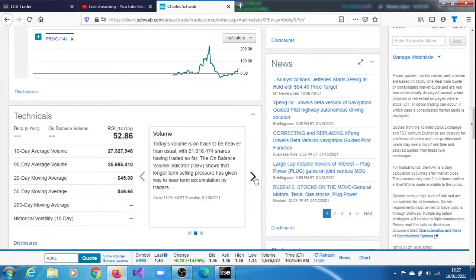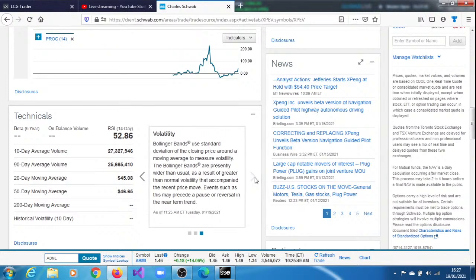Okay, the unbalanced volume indicator is positive. So the unbalanced volume indicator shows that the longer term selling pressure has given way to near term accumulation by traders. The Bollinger Bands are presently wider than usual as a result of greater than normal volatility that accompanied the recent price move. Events such as this may precede a reversal in the near term trend.